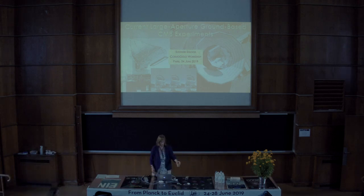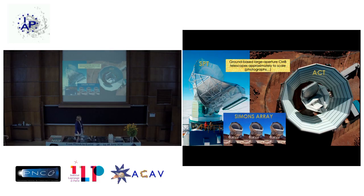Voici mes mots d'or. I used gold font for many of the titles in celebration of CosmoGold. So I was given this title, as I hear many people here were assigned their titles. So here it is: Current Large Aperture Ground-Based CMB Experiments. Here are photographs of several of the large aperture CMB telescopes that currently exist. They're photographs, that's how you can tell they actually exist.